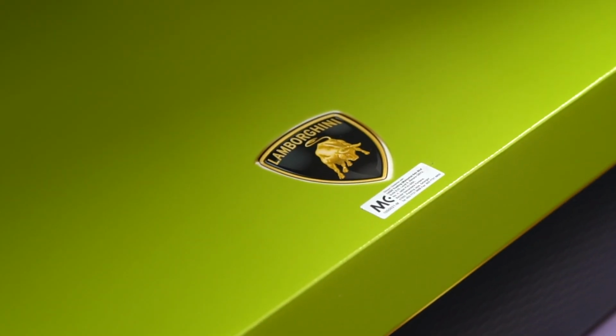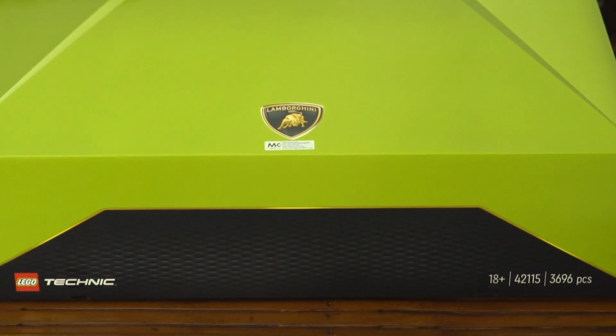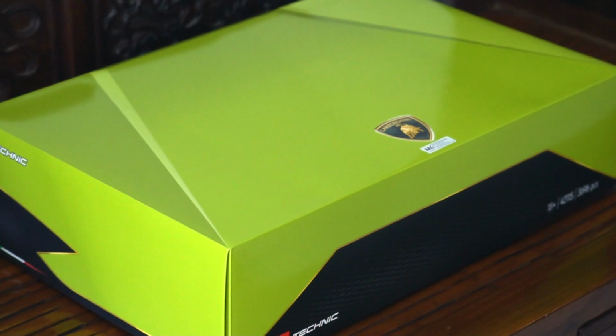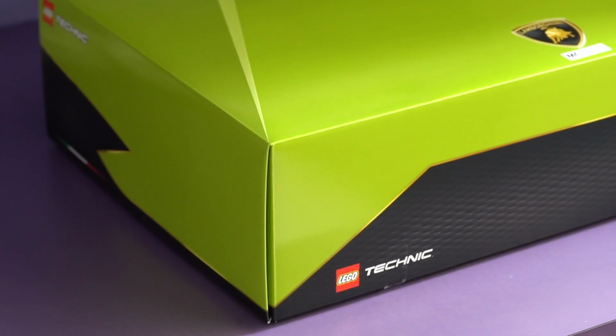I should point out that Lego Malaysia has ruined the box by putting this annoying sticker on the hood. I don't think I can remove the sticker without ruining the box, so I'm just gonna keep it on. But yeah, that's kind of a bummer. I love that they made this look like the bonnet of the car. It even looks 3D, but it's actually just really clever shading used here.